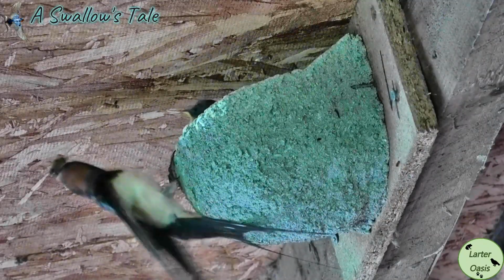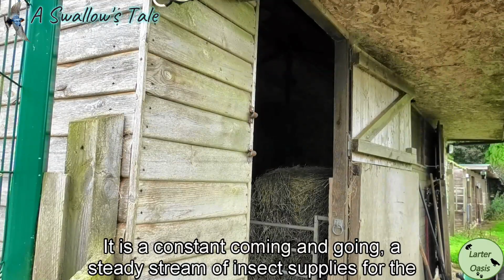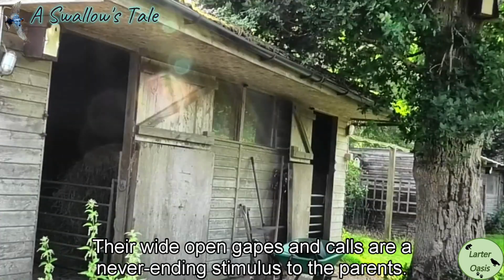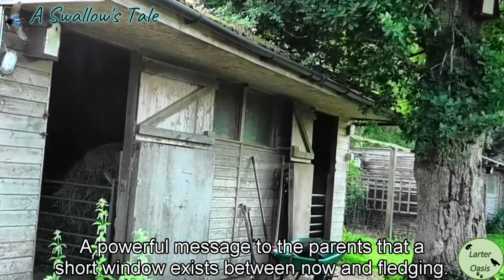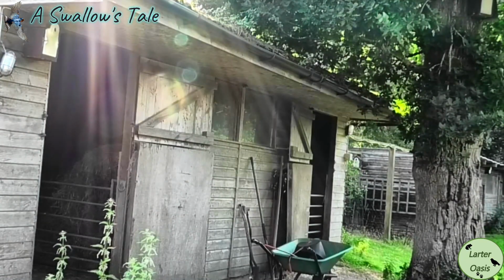It is a constant coming and going, a steady stream of insect supplies for the insatiable youngsters. Their wide open gapes and calls are a never-ending stimulus to the parents, a powerful message to the parents that a short window exists between now and fledging.